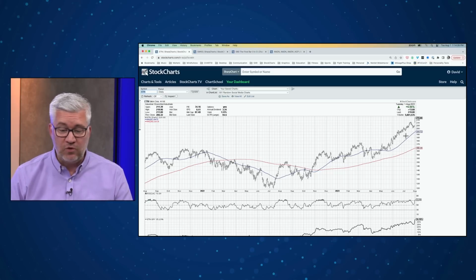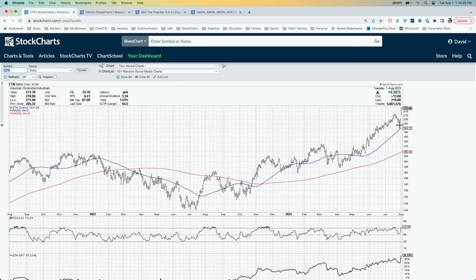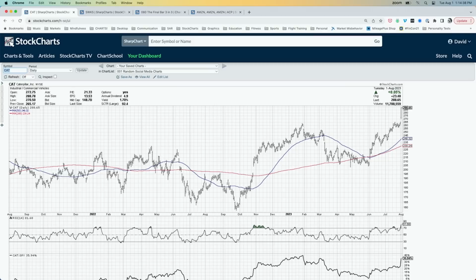But for now, the trend in Eaton has been strong. We put in a higher low around 200. We're now gapping higher. I think holding above that gap level around 210 is pretty important. But overall, the short-term trend has remained pretty positive.